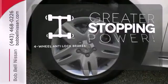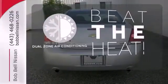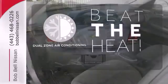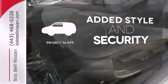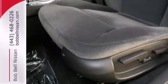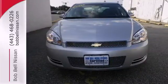The four-wheel anti-lock brakes give you even greater stopping power. Dual-zone air conditioning lets you and your passenger pick a personal temperature. Great looks, added security, and light control are yours with privacy glass. Experience unmatched room and comfort while you drive off in this great Impala.